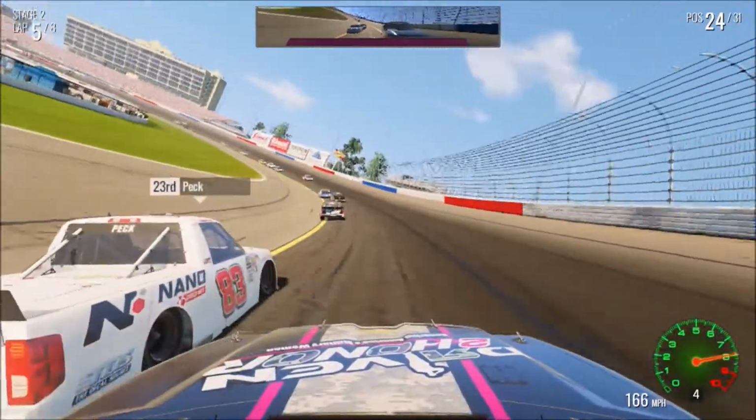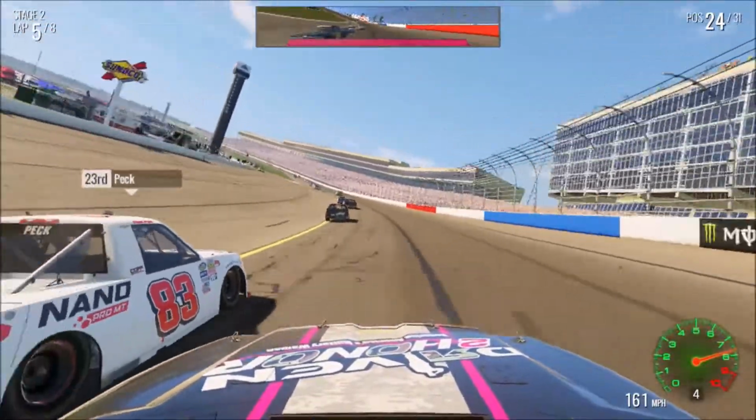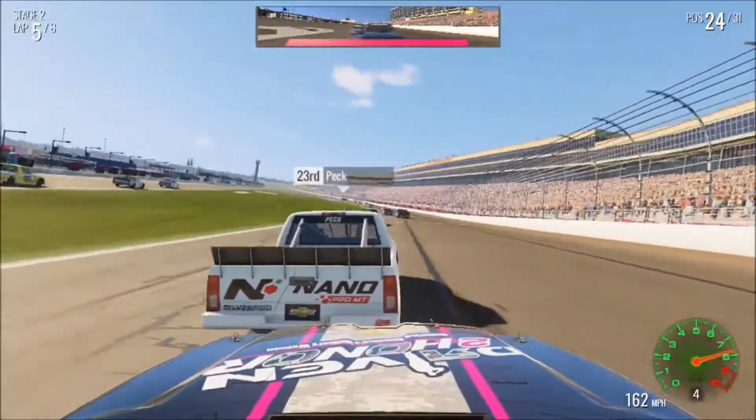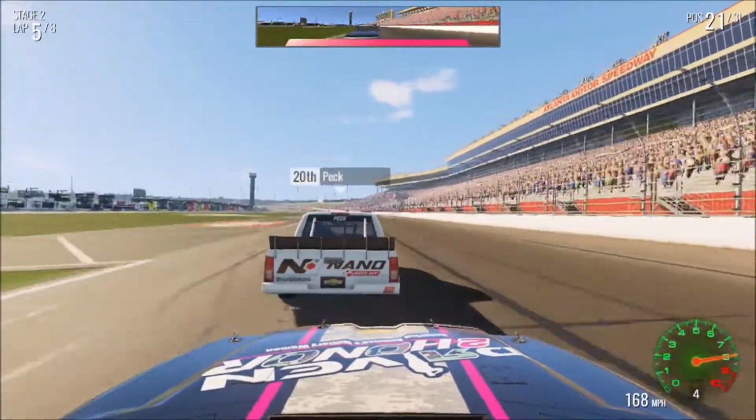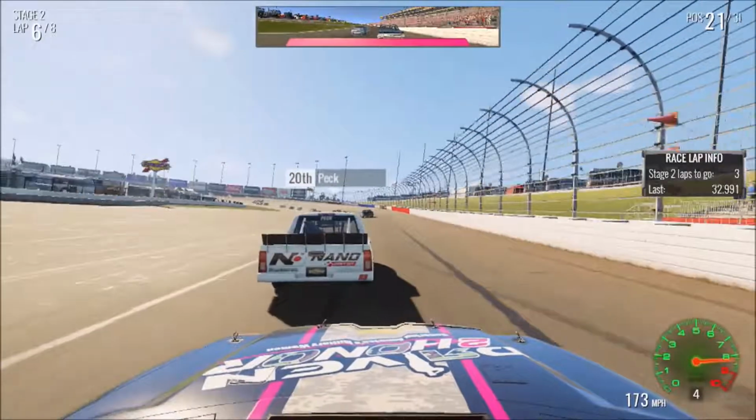And I have a huge run past him and right next to Todd Peck. And same thing. I make contact with him. We get back down. We hold that position. We're now in P21 with 3 to go in the stage.